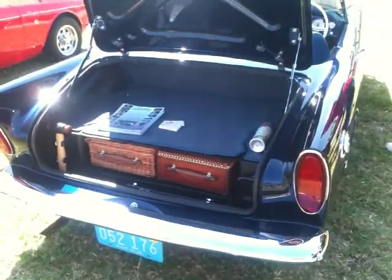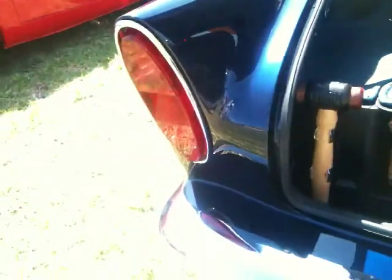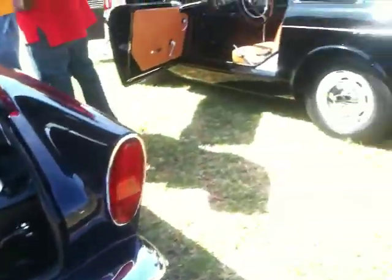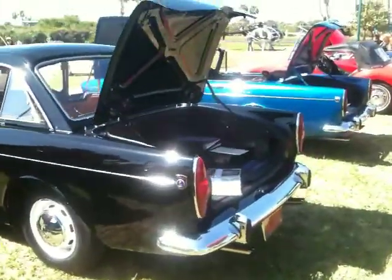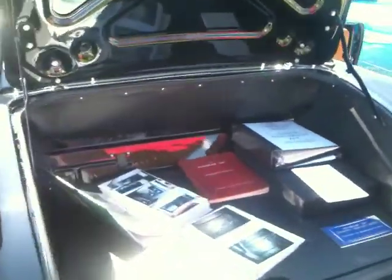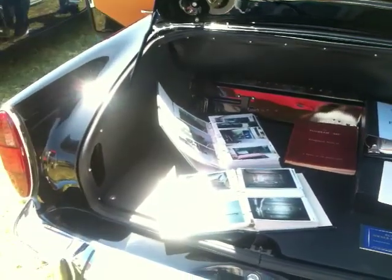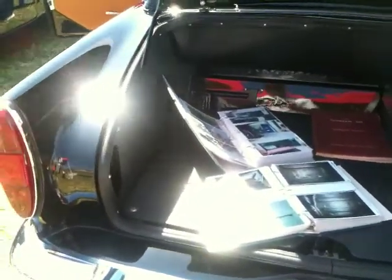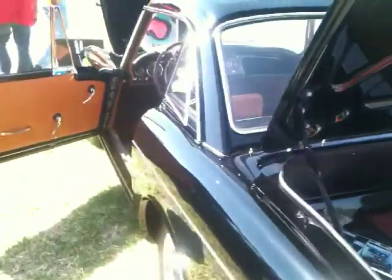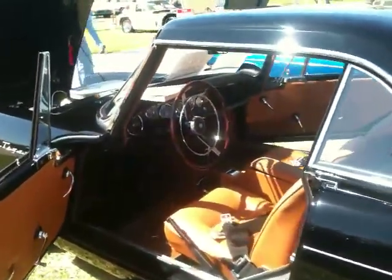Look at that. Too cool. Oh my goodness. I just met Jerry. He bought this brand new. Worked for the dealership.